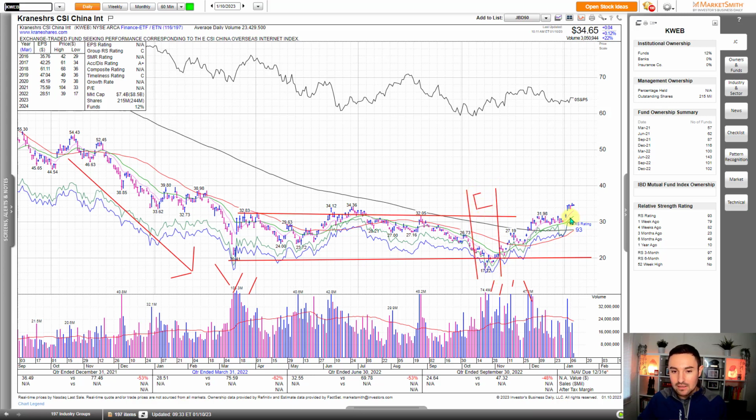And then do you see how last week, see how this is then setting up nicely along the 10 and 21 EMA. See how this is setting up again, kind of same flag type pattern. See how the volume's drying up. It's hard to see, but see the relative strength lines turning up there as well. So okay, if China, and this is obviously more of a theme ETF if you like, well, if KWEB is setting up, maybe there's some interesting China related stocks setting up.